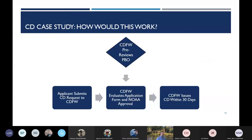So this is just a very simple diagram of how this project could work, as well as others that we may look at doing project-specific CDs in the future. And it's a really exciting prospect.